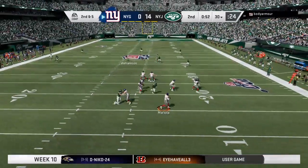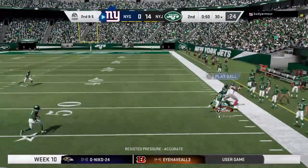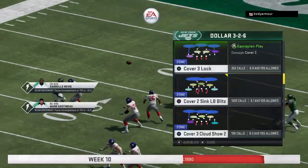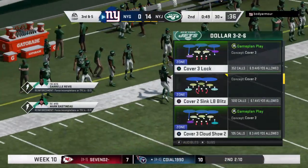I think that they'll stay with it. I don't think they'll abandon it just yet and try and generate some offense on this drive. Anything. At least 3 points, get that 0 off the board. A 2nd down pass play there, but it's incomplete.